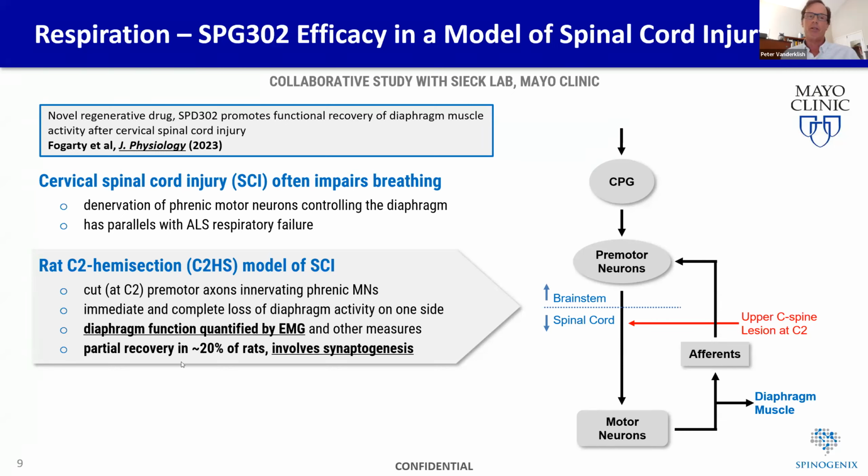Now, interestingly, about 20% of rats in this model will show some degree of spontaneous recovery, but the bar here is low, as judged by recovery of 15% of the pre-lesion EMG, and this involves synaptogenesis with spared axons, which I think is an informative parallel with ALS.